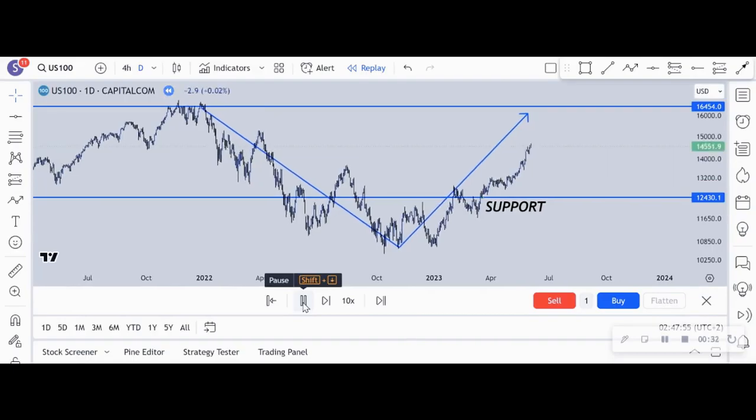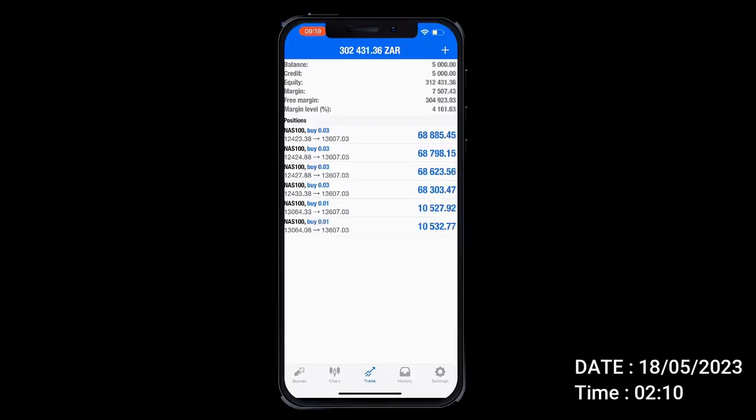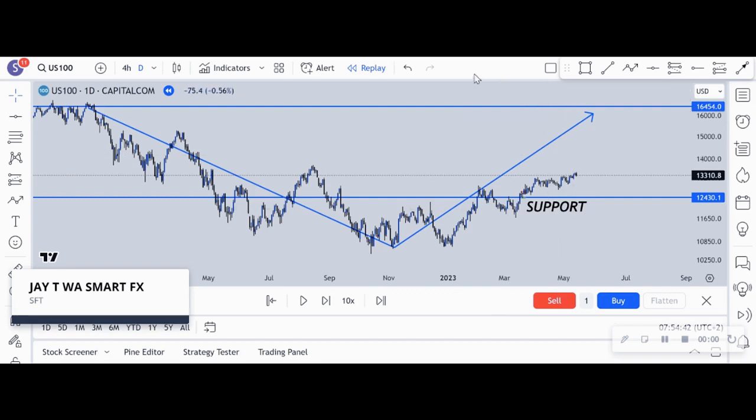So when the market was pushing up like this, I decided to add more trades. I entered 20.01. From there, the profit was pushed to 300,000. So you can see 1.01 is making 10,000 at the moment. The market is still pushing up because the facts are still telling me that the market is gonna push up.